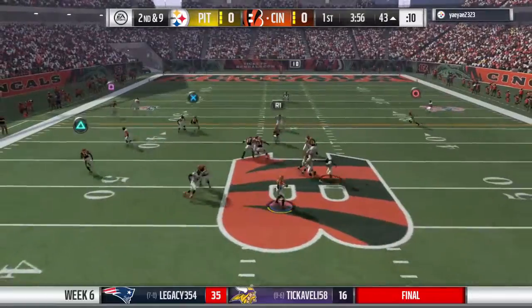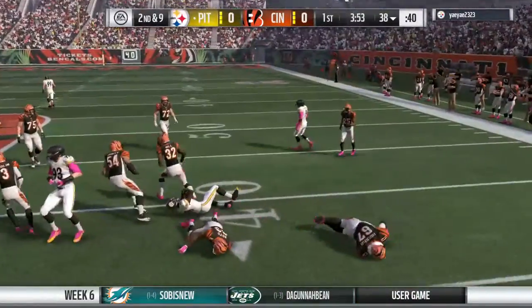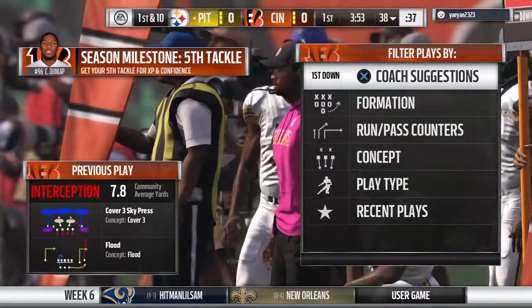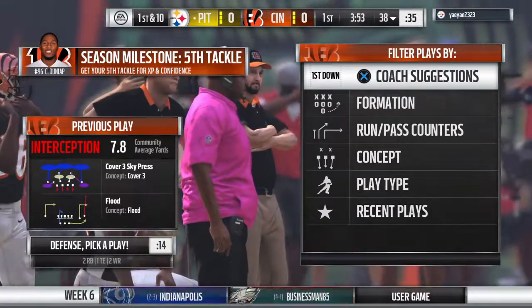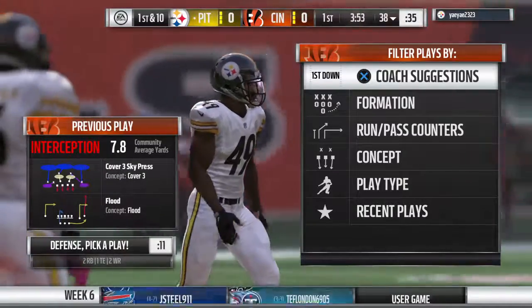On 2nd down, here's Rodgers. He rifles one that's intercepted. A great read, and it's picked off. And they have possession, and they have it at the 38-yard line. When I saw the pressure coming at him, that just looked problematic. Hit him as he threw it, and the interception ensued.